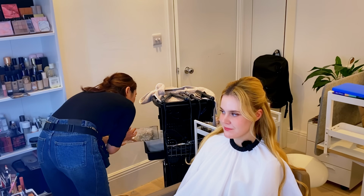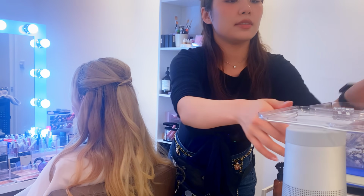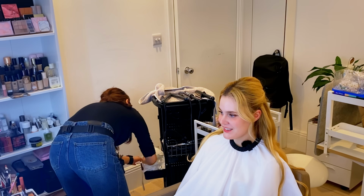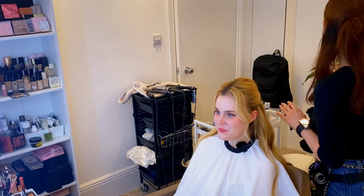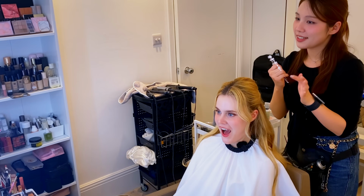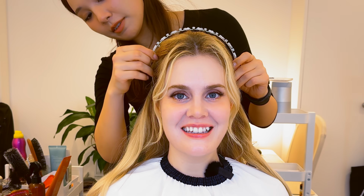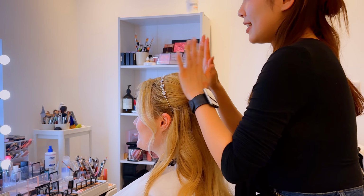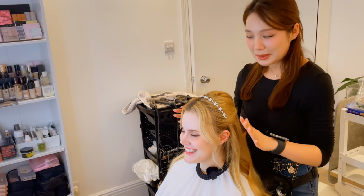And here you can just put this out of the way first. I don't know what kind of hair accessories you're after, but I have different ones, so they can hire them from me, and at the same time get a good idea of what kind of hair accessories they're into and what they like or don't like. So this has been really popular. This headband is just really pretty. I don't know if you can see yourself.